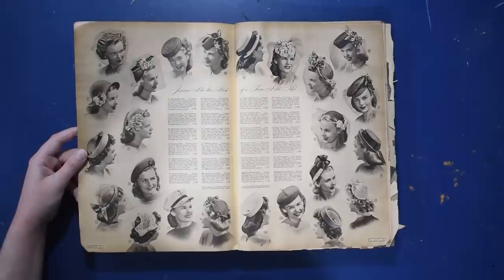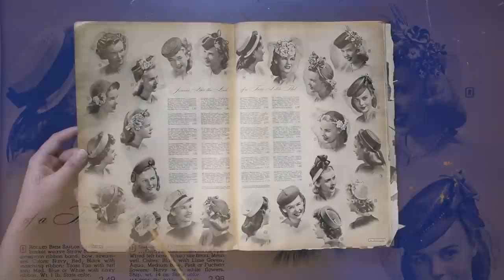And these are juniors hats, so these are for the younger set, and you can see that our models are a bit younger here too as well. But again, a variety of styles going on, including this sailor boatman cap situation. And again, funny little flower and pillbox tilty things.